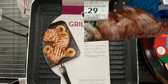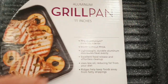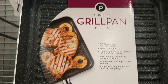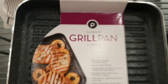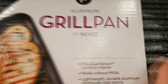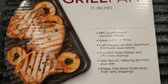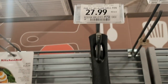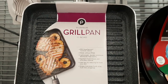This grill pan, it's aluminum, 11 inches. Now, I don't know if that's 11 inches diagonal or 11 inches this way, but it's a grill pan. It's $28. It's aluminum. And it's $28, so that's a pretty good deal. I might get one of these days.